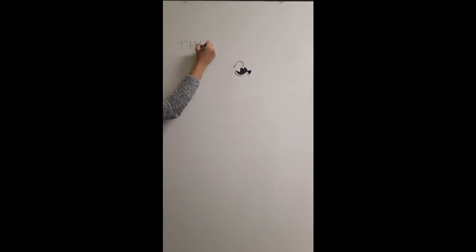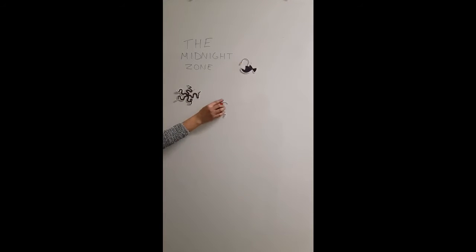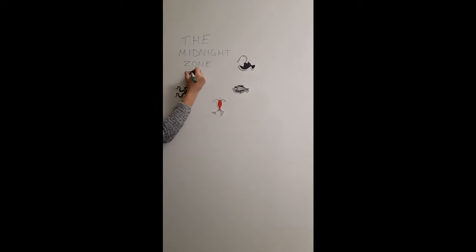Look, it's an anglerfish. We've reached the midnight zone, otherwise known as the bathypelagic zone. According to National Geographic, there are more than 200 species of just anglerfish. They use an orb of light to lure fish into their huge mouths. This zone, the bathypelagic zone, spreads from 1,000 to 4,000 meters below the surface.